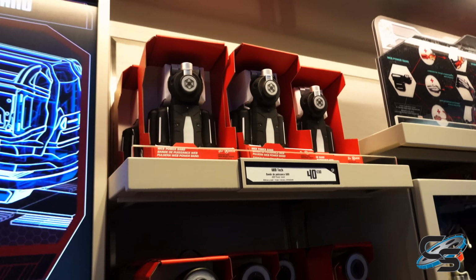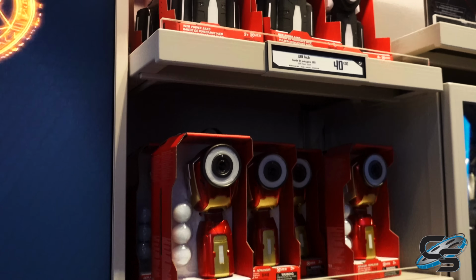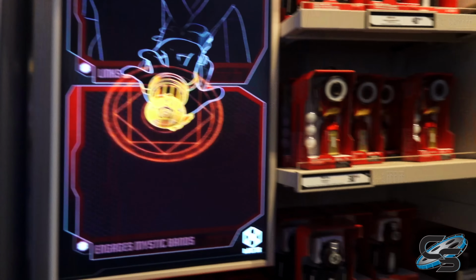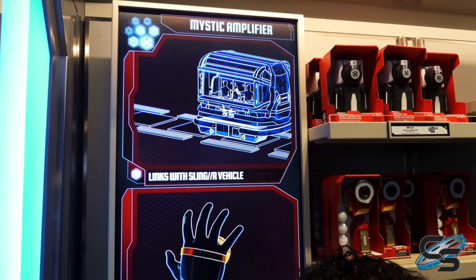So, all right, here's the thing that's got everyone talking. For an extra 40 euros, you can buy one of these for the Spider-Man attraction to increase your score. I hate that. I'm sorry, I'm not even going to sugarcoat it. Yeah, I'm not a fan either, personally.